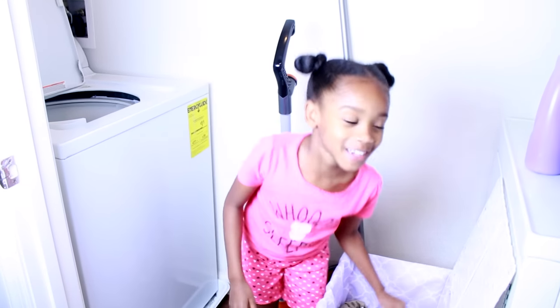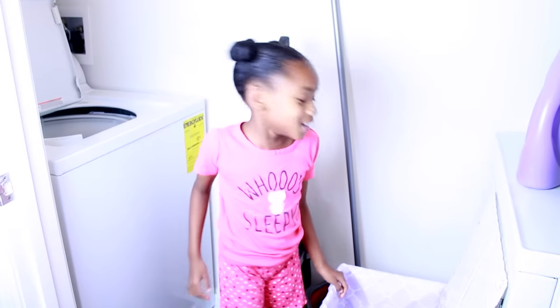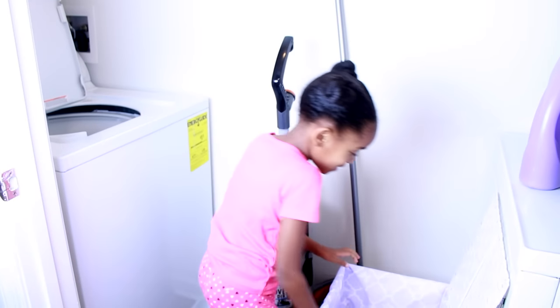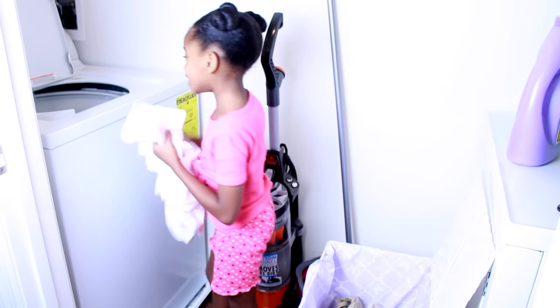Sometimes I'm scared. I'm nervous when I do this part because I don't like getting clothes wet. So it kinda feels like I'm being bad, like for putting clothes in something wet.